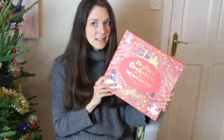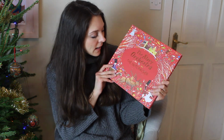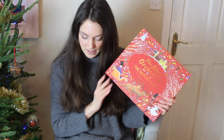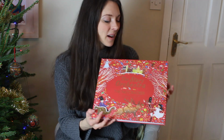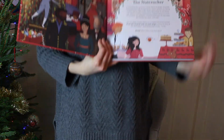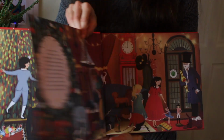Finally, I have probably left the best till last, is this incredible book, The Story Orchestra's The Nutcracker, illustrated by Jessica Courtney Tickle. Oh, she did the same illustrations as the Christmas tree one. Maybe that's why I love this so much. And it is a paper book, so it's not a board book. So you want to bear that in mind if you've got younger babies that like to tear things.